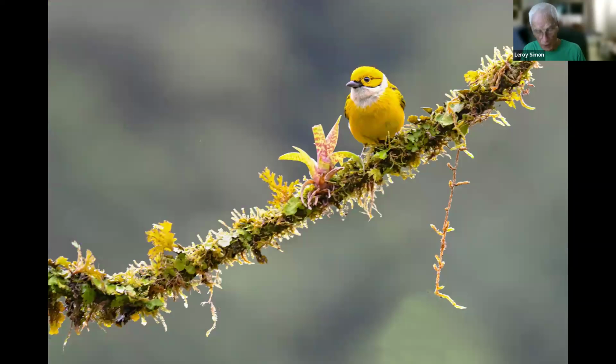This is a little bird. It's called a silver-throated tanager. This is another showing again what nice perches they had at this one place where the lodge put out these feeders. And I had to pay extra to use the feeders because I wasn't staying at that lodge.